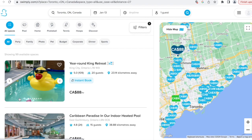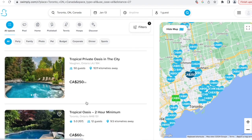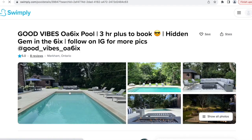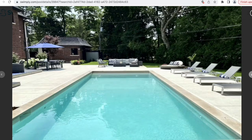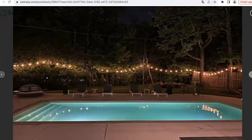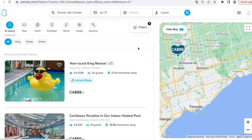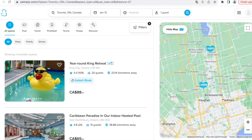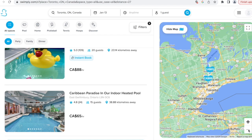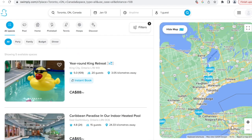So over here, I'm just showing you the app. Swimply is the app that lets you rent different pools, be it outdoor pool, indoor pool. There's many places in the GTA that you can rent. The indoor, as I mentioned, there's only about 3 indoor pools, which is kind of not great, but it is what it is. It's essentially Airbnb for renting swimming pools, and usually you rent it for an hour, 2 hours, or a party, however long you need it to be.